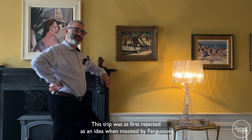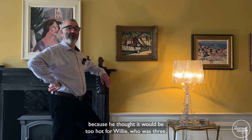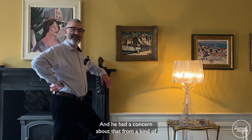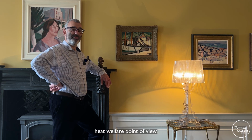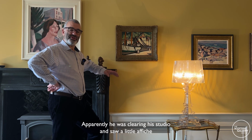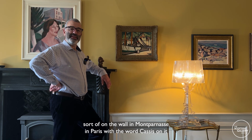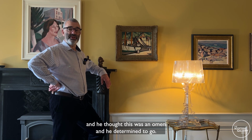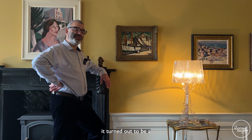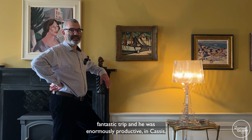And this trip was at first rejected as an idea when mooted by Ferguson because he thought it would be too hot for Willie, who was 3, and he had a concern about that from a heat welfare point of view. Apparently he was clearing his studio and saw a little affiche on the wall in Montparnasse in Paris with the word Cassis on it, and he thought this was an omen, and he determined to go. And in fact the weather was perfectly ambient, and it turned out to be a fantastic trip, and he was enormously productive in Cassis.